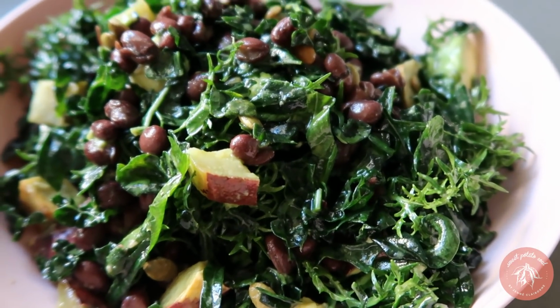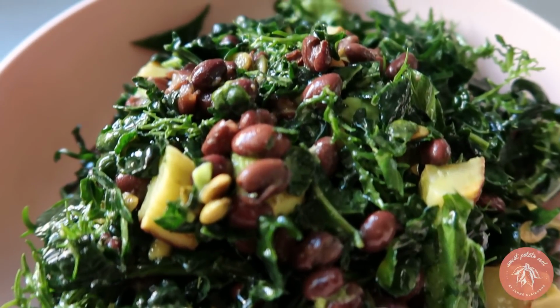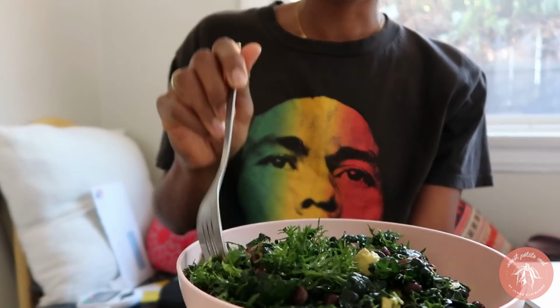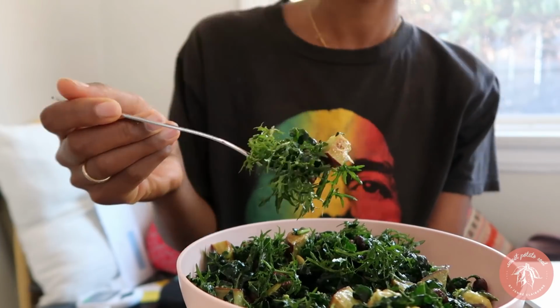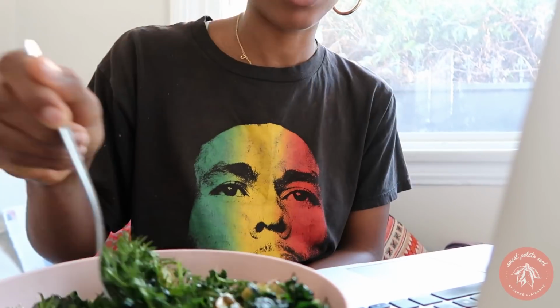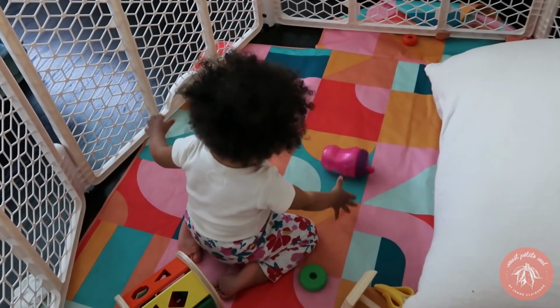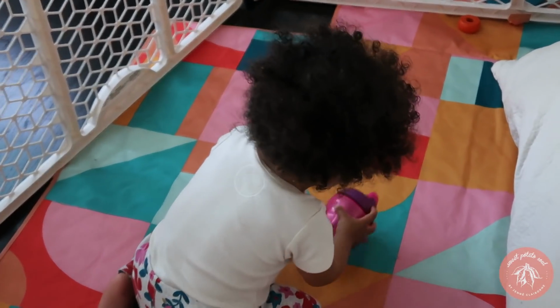My beautiful salad. Why is it such a struggle to get you to drink your water? Look, I'm drinking my water. She loves to drink out of my water bottle, but it's way too heavy. Way too big. See, you have your own. You have your baby one.